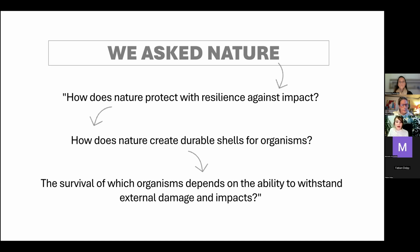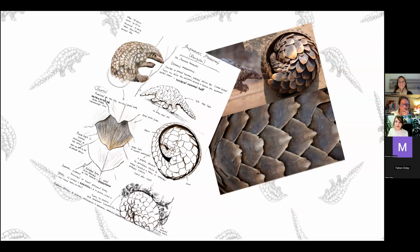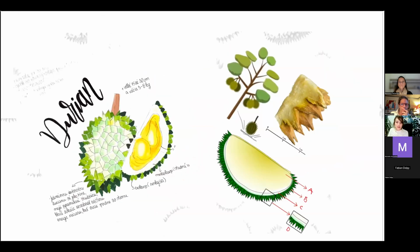sustainability. After that, they formulated so-called biologized research questions with the aim of seeking parallels between expected product functions and biological solutions available in the natural world. Their questions were, for instance, how does nature protect with resilience against impact, and so on. And after searching, they found two winning organisms, in this case the pangolin and the durian. They analyzed and collected data to understand how the biological mechanism works in both winning organisms.